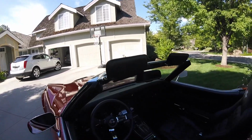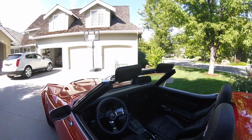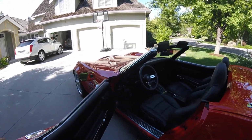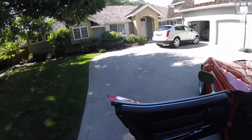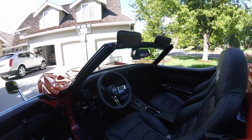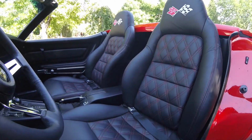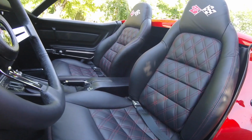Interior of the car, it's all new. It basically had no interior when we got it. One of the things we did do was put the door poppers on it. The owner wanted to be able to get in without breaking a fingernail. Pushing down on those 69 door handles can be tough sometimes. So it is an all brand new interior, and we wound up doing power seats out of a C5 Corvette, which turned out really nice.